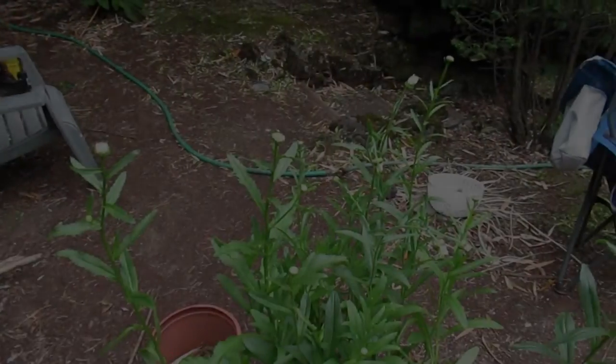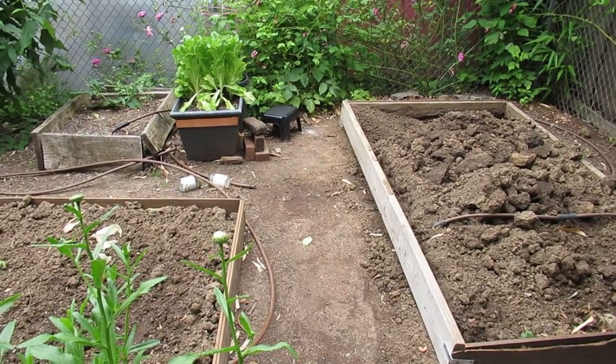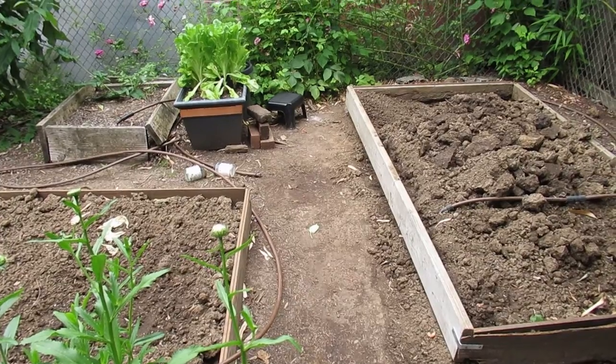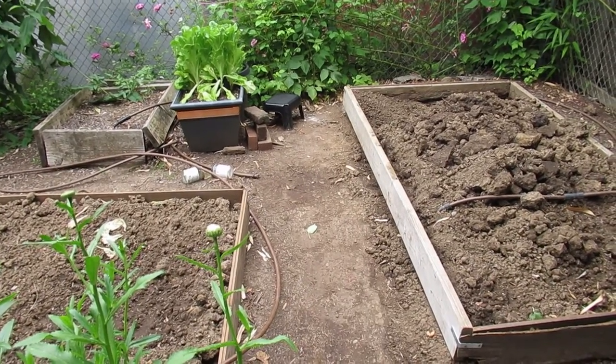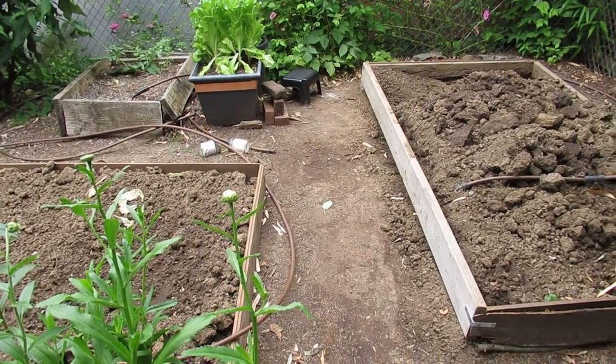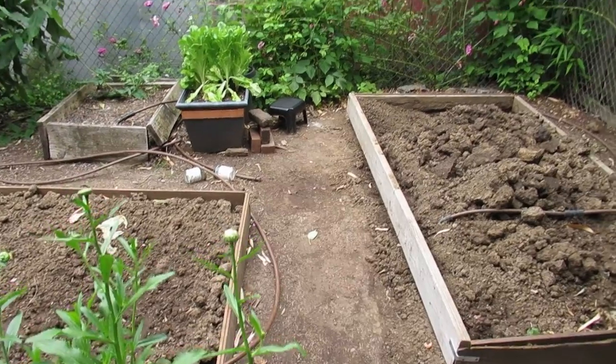So, yes, that is all I have to report at the moment. Wish me luck in getting this done. After this upcoming work week, I then have a vacation, and I'm going to have a staycation, and I'm going to dedicate a lot of that time to getting things planted into the ground. So, fingers crossed, everything goes according to plan.